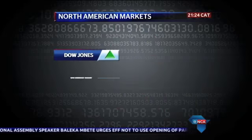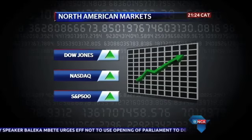Let's take a look at the markets now, starting in the United States, where markets advanced after a two-day drop in the S&P 500 index. The market also got a boost from the start of the corporate earnings season.